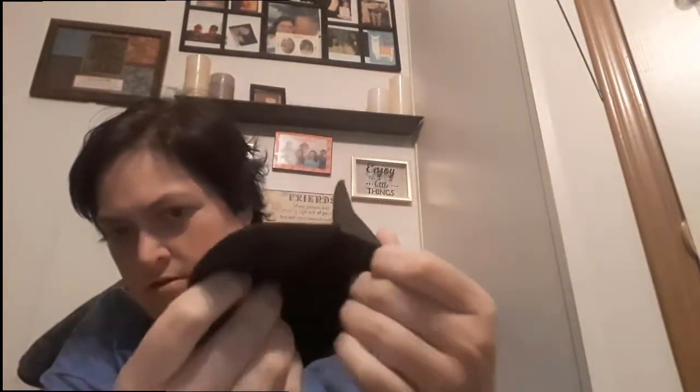First thing up is this little wallet. It's a little felt wallet with a button. It's just really cute, and you never know when you might need a little change.